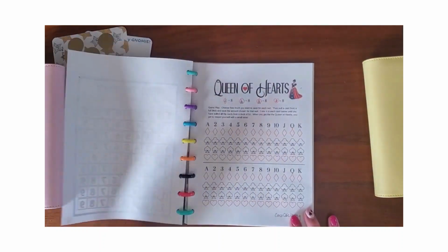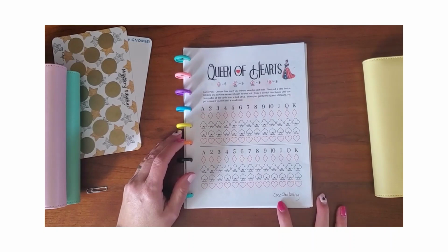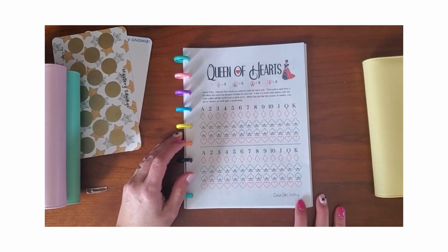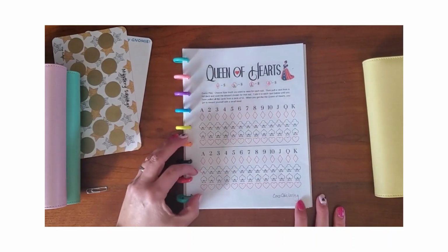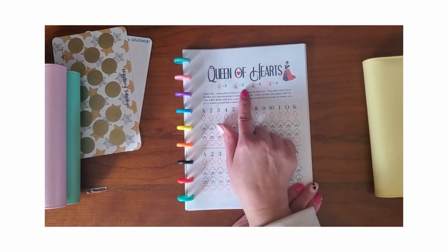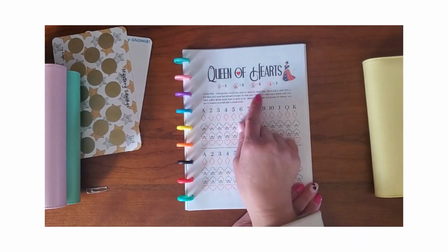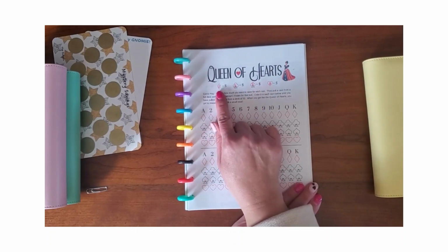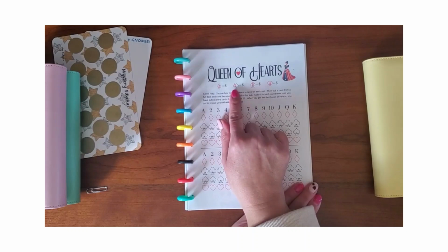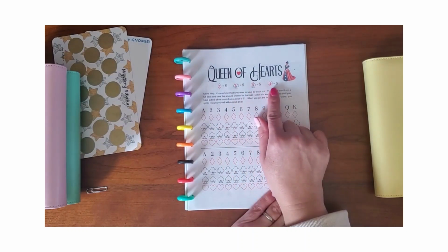The next one I have is Queen of Hearts, and this one came from Coco Chic Living, her Etsy shop. I don't know if she has a YouTube channel, but I did get this one from her. I get to set what I want for my cards, so it just looks like if I pull a diamond, I'll owe $2. I'm doing clubs as 5, spades as 5, and hearts as 2.